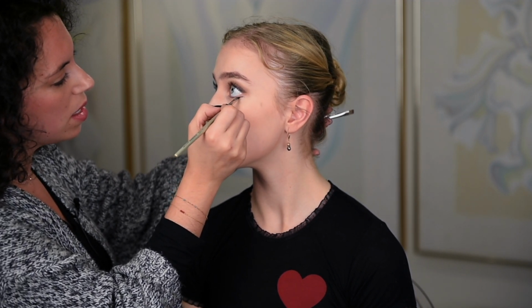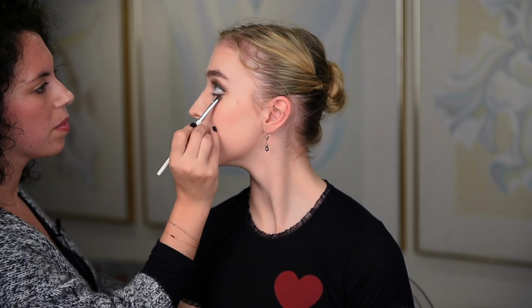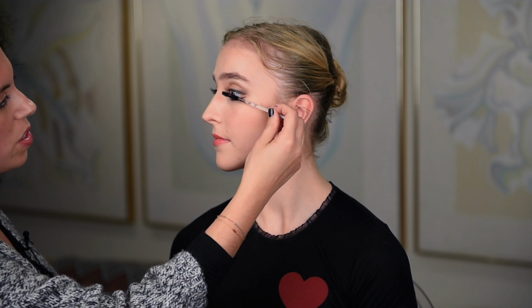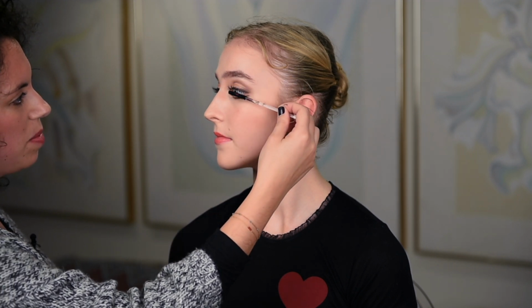Again, start from the outside. And for stage, we'll do a nice neutral reddish pink. I like to go over it with a clear chapstick to keep the lips nice and moisturized and to blend the color together. We'll finish off with some mascara. You can also use fake eyelashes depending on what size stage you're on. Just need a little bit on Melanie, and look up for me.